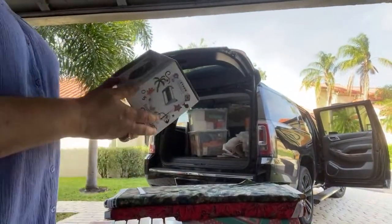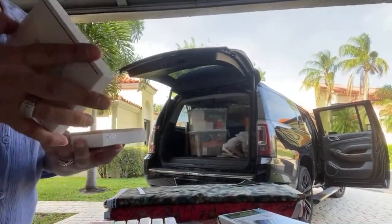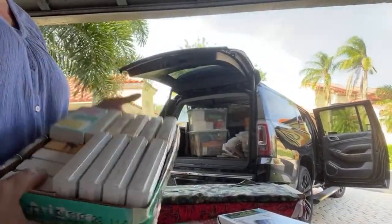Like that. This is a cartridge replacement for a sticker or something, and these are all stamps in individual boxes.